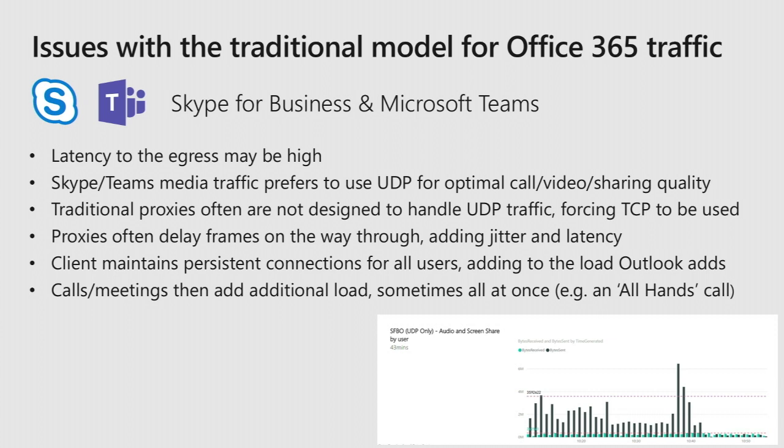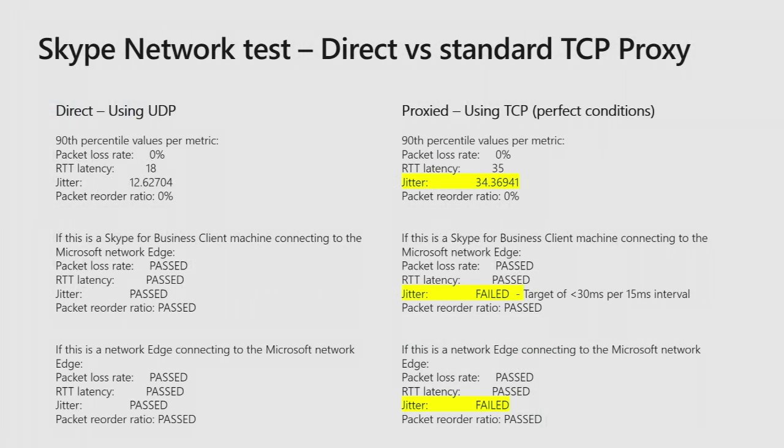So I've run it on the left here from my home ISP. What it does is replicate a call and measure the elements the Skype team deem necessary for a high-quality call or meeting. That's packet loss, latency to the relay server, and jitter. Jitter, for those that don't know, is one of the big problems we see with call quality. We want the packets, as I'm speaking, to arrive at the same time so we can be heard and understood.